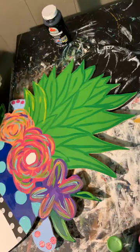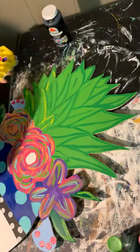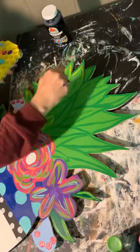And the best way to do this is to have a very light hand. So don't press down real hard. Just barely let your paintbrush hit it at times. And that way you'll get that same look on the whole thing.